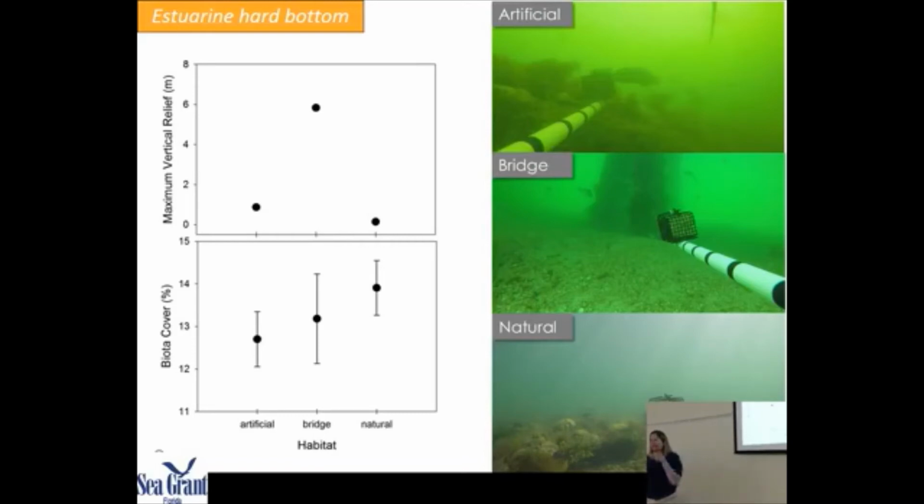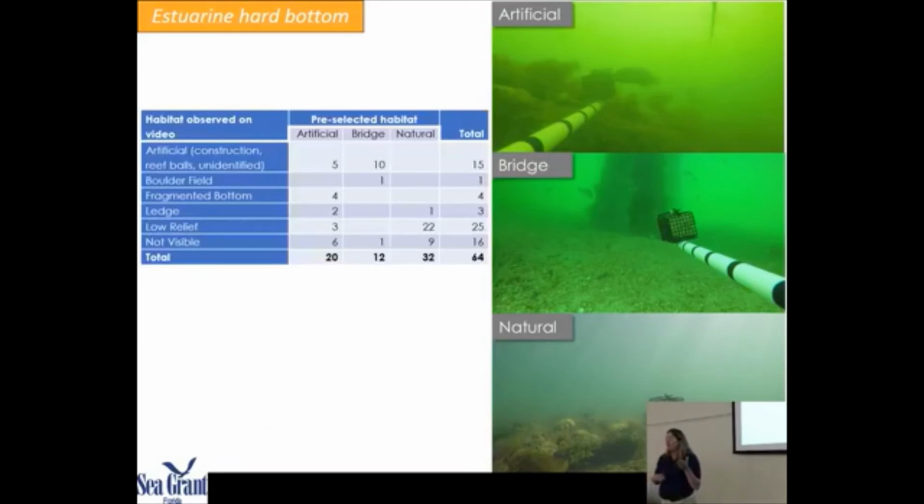The other thing we wanted to look at is whether we were hitting the habitat that we wanted to. So we had a drop camera that we would look at the habitat and make sure that we were on it when we dropped the cameras. But what did we actually call that habitat when we got back to the lab and looked at the video? So this is our pre-selected habitat, whether it's artificial, bridge, or natural. And then this is how the habitat was observed when the technician actually looked at the video.